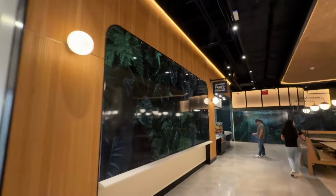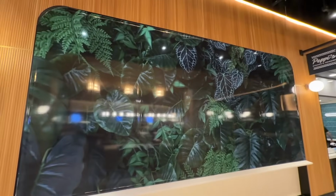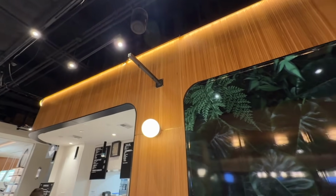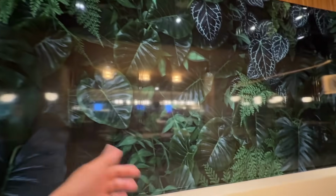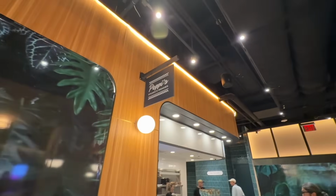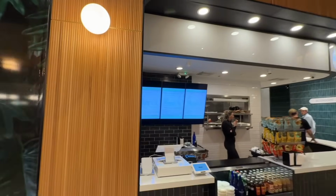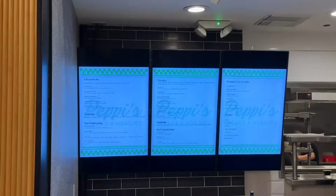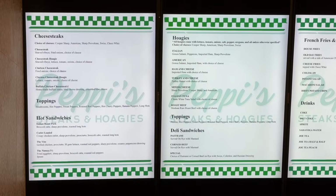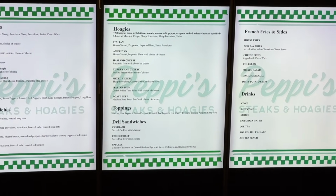And they do a really good job of hiding the places that are still not occupied by anybody. So that's what's behind this right here, in this space for the signage that would go up there. So this is a location that could potentially be occupied by somebody at some point. Then we've got Pepe's Steaks and Hoagies over here. I think we're gonna try this out at some point. Zoom in on the menu there so you guys can see the prices. They've got cheesesteaks, hot sandwiches, hoagies, French fries and sides, drinks.